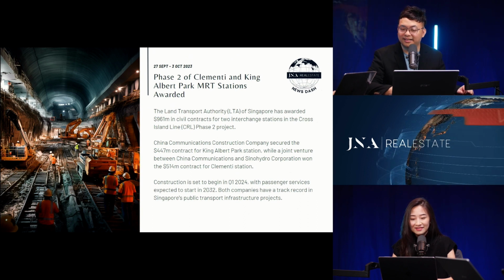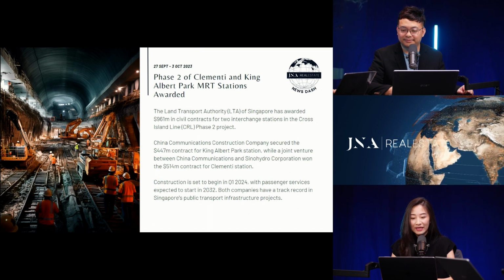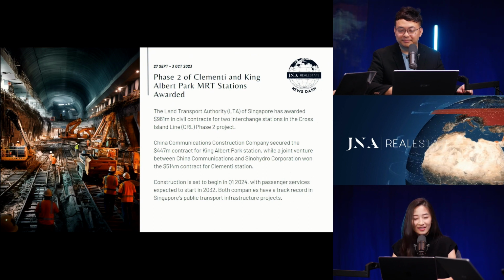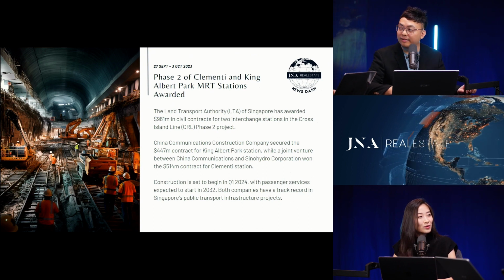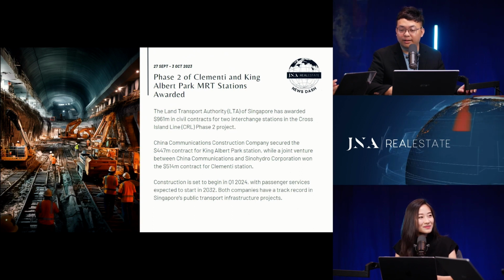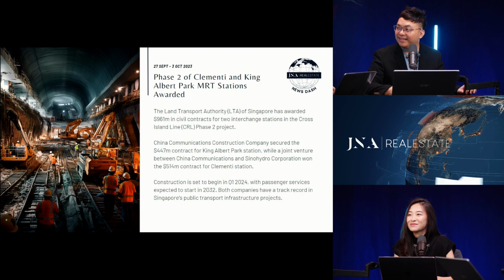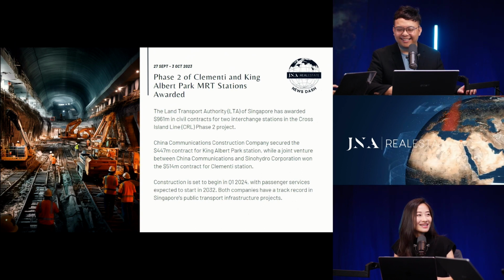Yeah, and that's costing 514 million. And it's a joint venture between them and China Communications as well. So construction works are set to start in Q1 of 2024, and services will commence by 2032. So another 10 more years for our kids to use when they're maybe 8-10 years old.